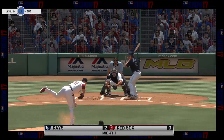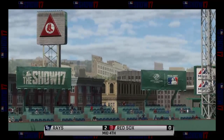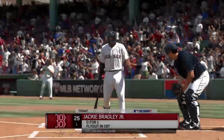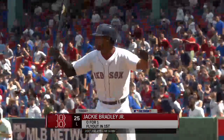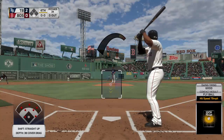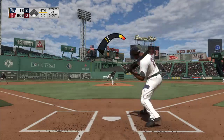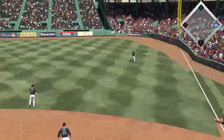Rays get a couple as you take another look at the 2-run home run. Bottom of the 4th coming up, and it's 2-0 Tampa Bay. Striding in, Jackie Bradley Jr. So far 0 for 1 with a flyout. Center fielder Jackie Bradley Jr. He's ready. Here's the first offering. And there's the first hit of the game for the Red Sox.